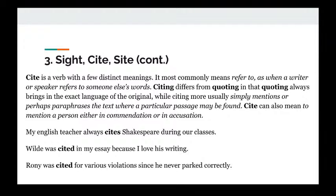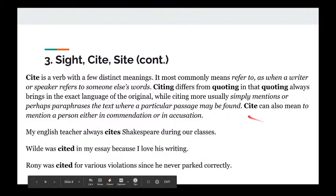Also, cite and citations, you probably made the connection by now, citation is the noun for cite. And then we have this third sentence, Ronnie was cited for various violations since he never parked correctly. Here, this cite refers to the later definition. Cite can also mean to mention a person either in commendation or in accusation. So Ronnie was being accused of various violations because he never parked correctly.